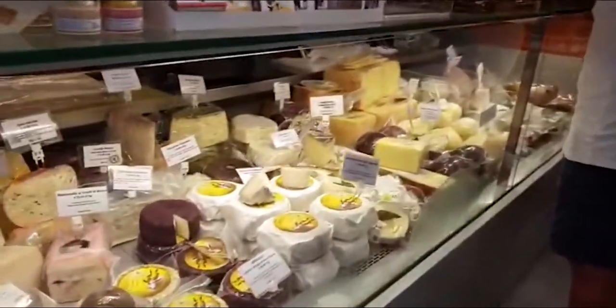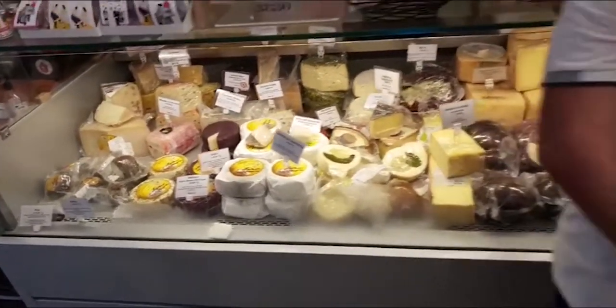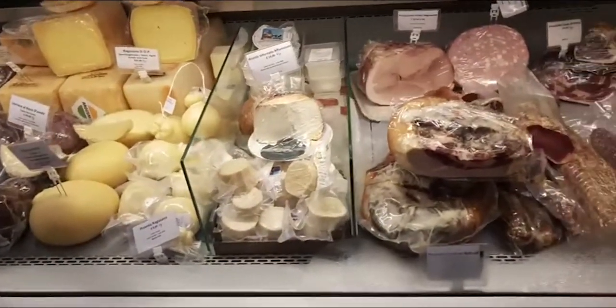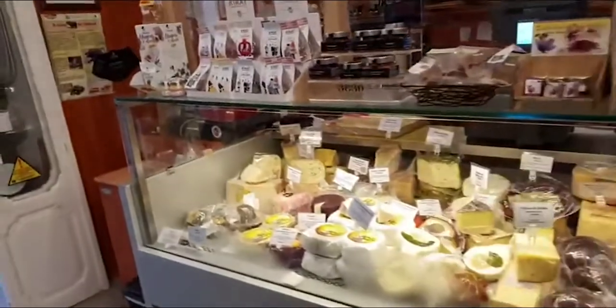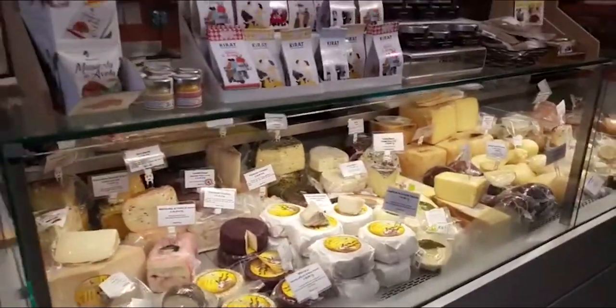Wow. Buongiorno. Pomodorino, filo d'olio. So guys, if you come to Ragusa, you can't miss the opportunity to enjoy the local cheese. It's a delicious key element of the Sicilian cuisine.